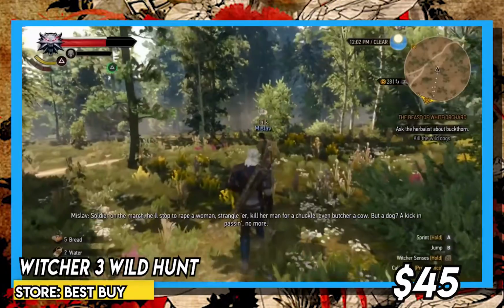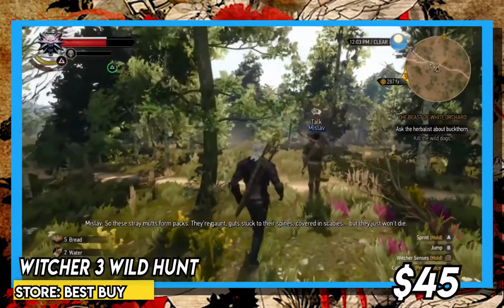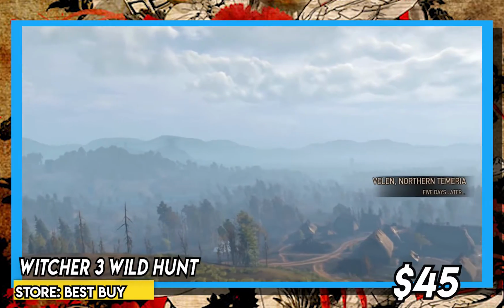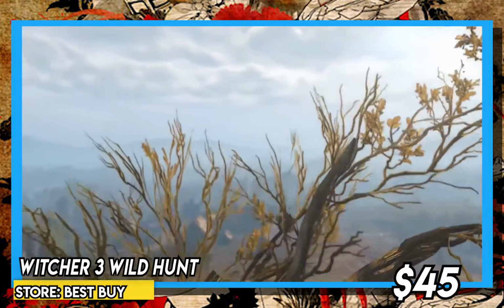Witcher 3. Now, this is going to be $45 on Black Friday at Walmart. Again, this game is kind of up there and it recently came out, so the discount for it is not going to be as extreme as I would like it to be. At $30, I feel like this game would be a steal. The company that did this one, CD Projekt Red, it offers some great value inside of it.